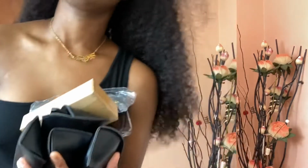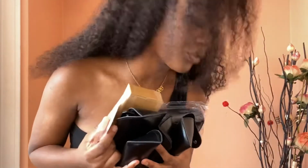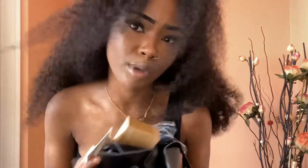I like this. Next for the haul, I'm gonna show you guys all the accessories that I got, because you guys need these for the summer. I have been living by these. I got these a while ago. Well, some of them. Most of them I got a while ago, and I've been wearing the hell out of them.